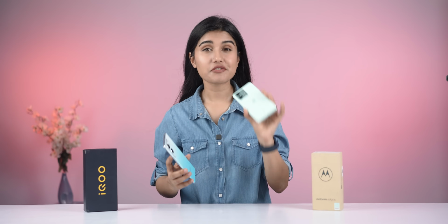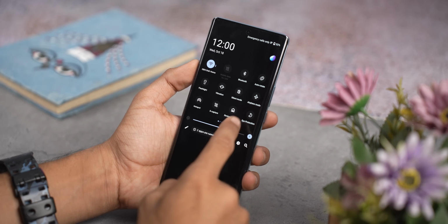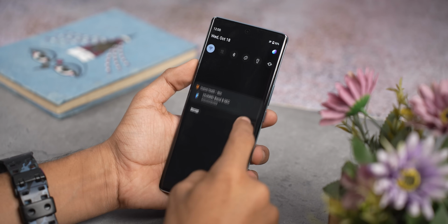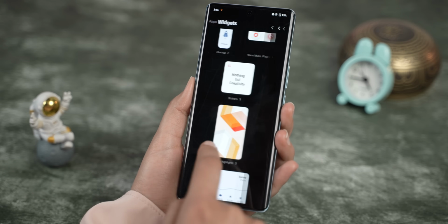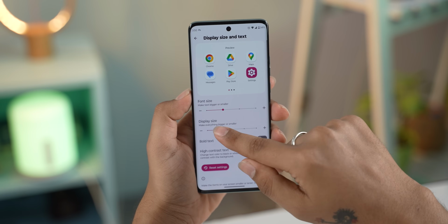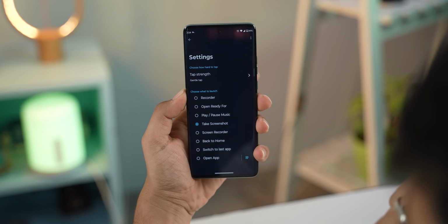However, I am going 100% with Motorola's software experience. I've said this before and I'll say it again, Vivo's FunTouch OS 13 simply does not feel that well designed in this day and age, no matter how customizable or feature-rich it is. Whereas the near stock Android experience on the Edge 14 Neo mixed with a bunch of customization options and helpful features makes it an absolute joy to use.